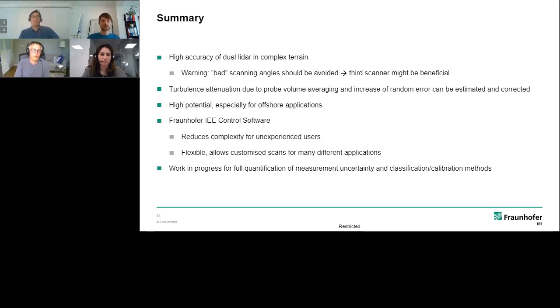Then we saw that the turbulence attenuation due to probe volume averaging and also the increase of random error, we can model them and we can correct them. As I said, there will be a publication on this in the future. We think there's high potential, especially for offshore applications, and we can prove this with our future project or the recently started project. And I think these kinds of control software that we are developing, and maybe we are not the only ones, can really help to reduce the complexity, especially for inexperienced users, to get rid of these complex expert tools. And also, this kind of software may allow us to really use customized scans for many different applications and really use this flexibility that we have with these devices.